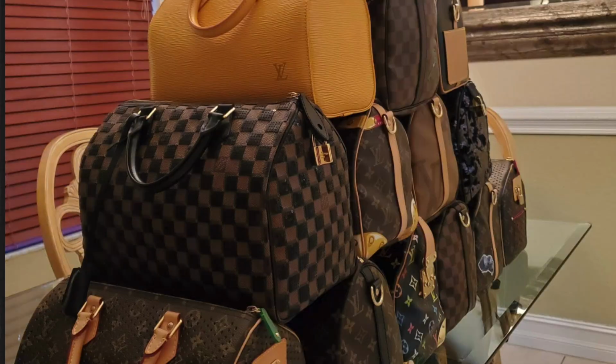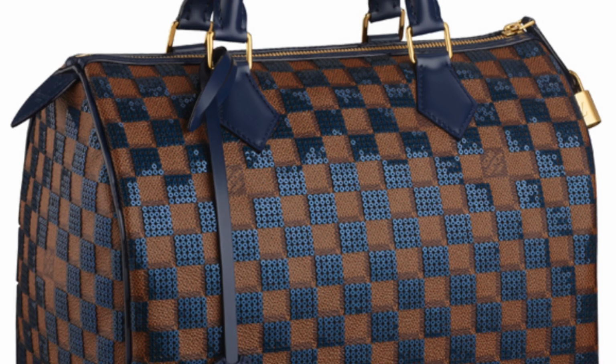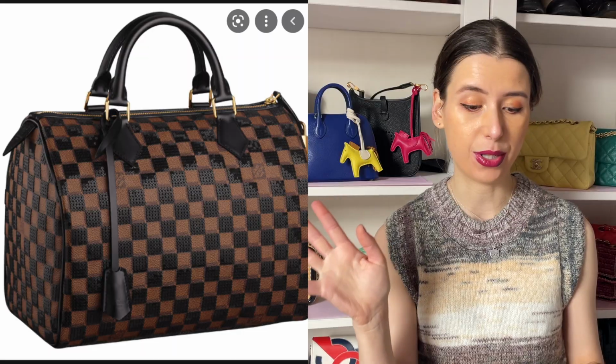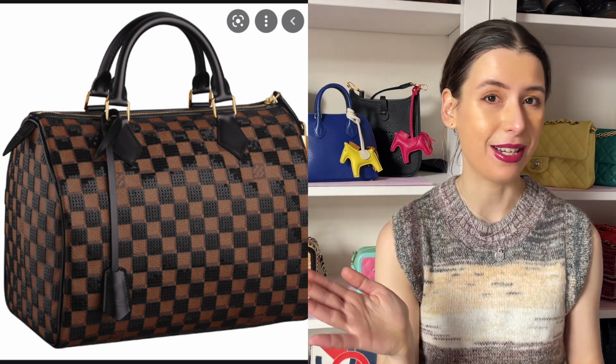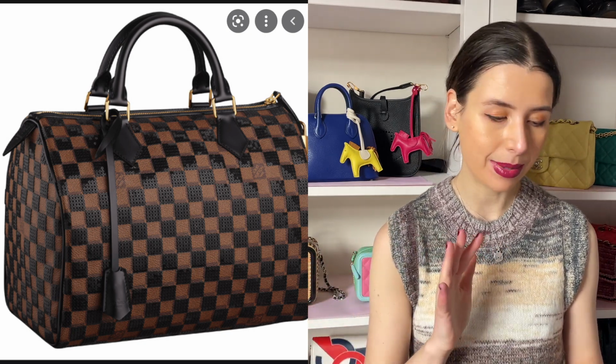She also has another sequin Speedy in the 30 size in a damier ebene check. The sequins on this are clear and, sorry, no, actually, I think it's navy blue sequins with clear sequins sewn onto the damier ebene, I believe. I'm not sure if this is the blue one or the red one. This Speedy came in blue sequins and red sequins, and it was released in 2013, a few years after this other sequin one, and it was called the Speedy paillettes, because I think paillettes means sequins in French. Sorry if my pronunciation is way off, but also very limited edition.